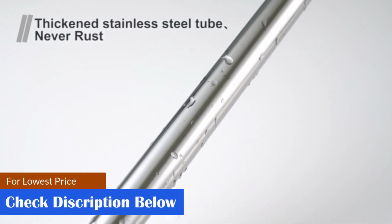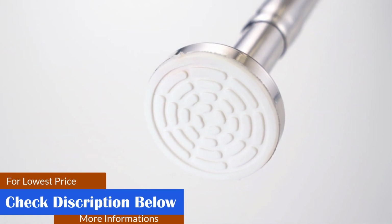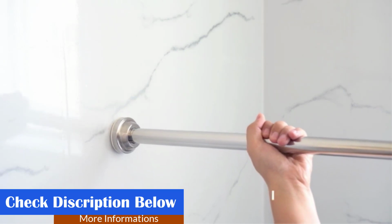What we like. Non-corrosive and easy to clean. Can hold up to 20 pounds of weight. Adjustable length. Rust-resistant. What we don't like. Some might find that the finish is not very polished.